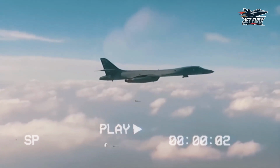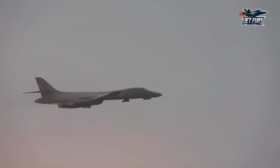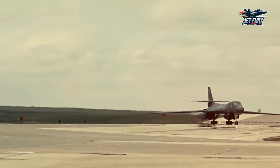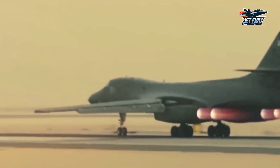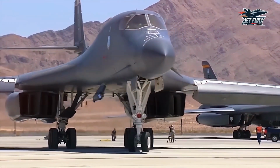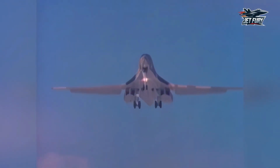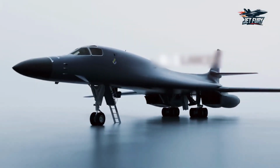The B-1 Lancer is more than just a bomber. It is a symbol of air power, speed, and destruction. For decades, it has been one of the most feared aircraft in modern warfare. And despite the arrival of new bombers, the B-1 is not ready to retire just yet. With its unmatched speed, massive firepower, and advanced upgrades, this aircraft continues to play a vital role in military operations around the world. Many bombers become outdated after a few decades, but the B-1 has remained relevant because of its unique combination of speed and heavy firepower.